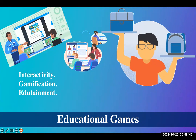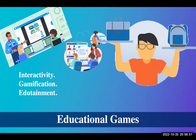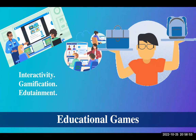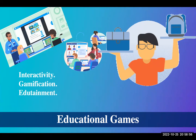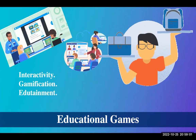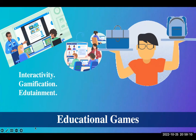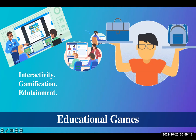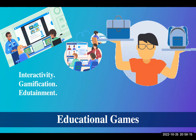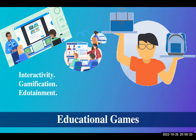For example, I think during the pandemic one of the games was really popular on Facebook, that was Ludo. People were sitting in their homes in different locations, and they connected using Facebook, and they were playing there for hours, and they don't feel that it's getting late. So if you are putting educational games like this in your content, it means you are engaging the students, the digital natives, and you can invite them to take an interest in the studies.